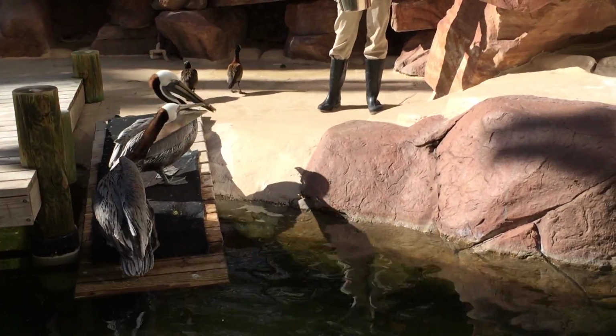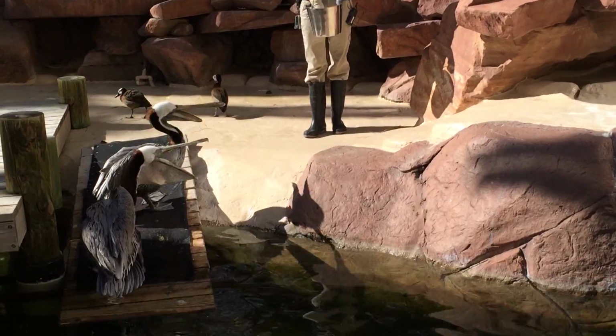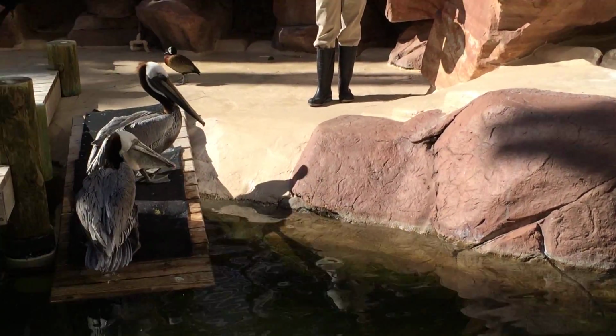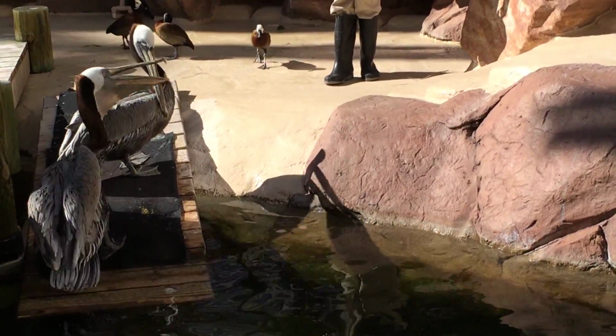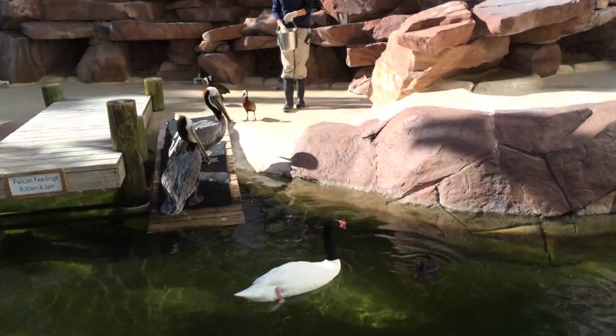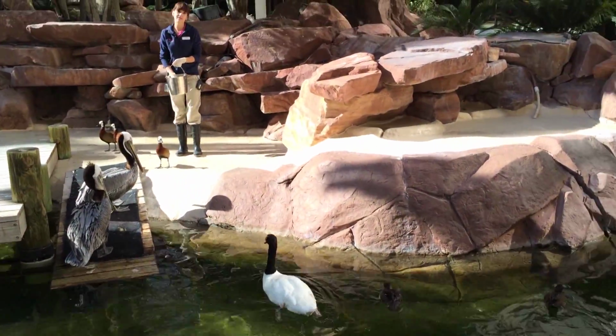And as I mentioned, Bugsy and Virginia are rescue rehab birds. We got them about a year and a half ago from California. They can't fly due to the injuries they sustained in the wild. Yes, they've been here since 1995, so it'll be 20 years next year.